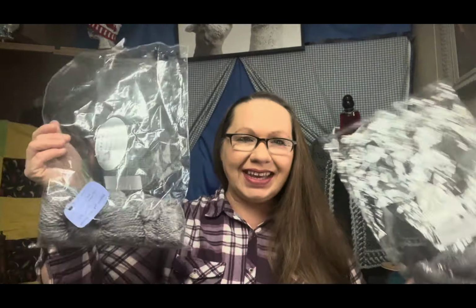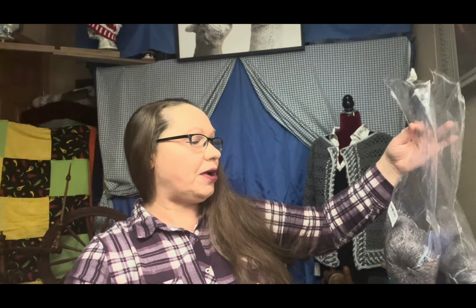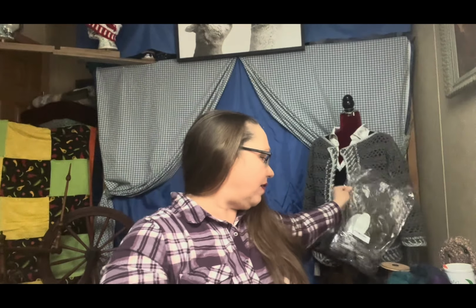Another thing that I did was I had one completed hank and one single done, and I found the other 2 ounces that I needed to spin to make another hank. So I have 2 identical hanks of superfine merino, and these are going up for sale as a pair on the Facebook group.